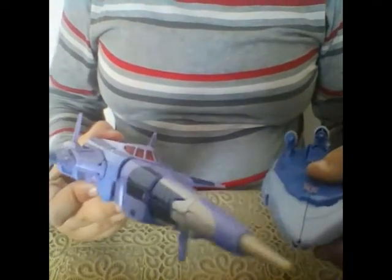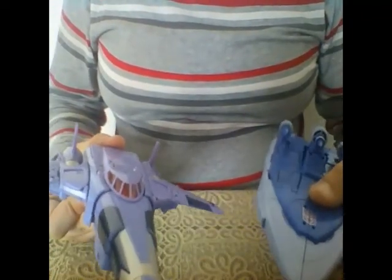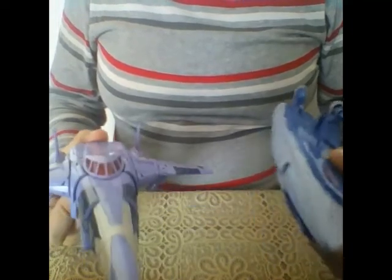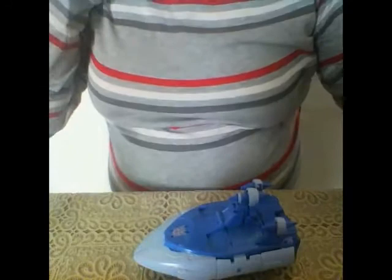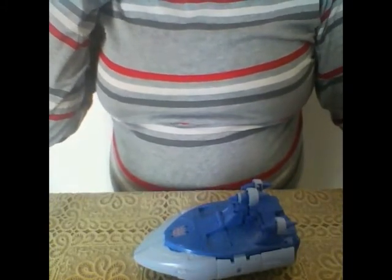And like I said, all we need now is Galvatron for the Kingdom line, and then the Trinity will be complete. So that was my review of Transformers Studio Series 86 movie line, Voyager class Scourge.